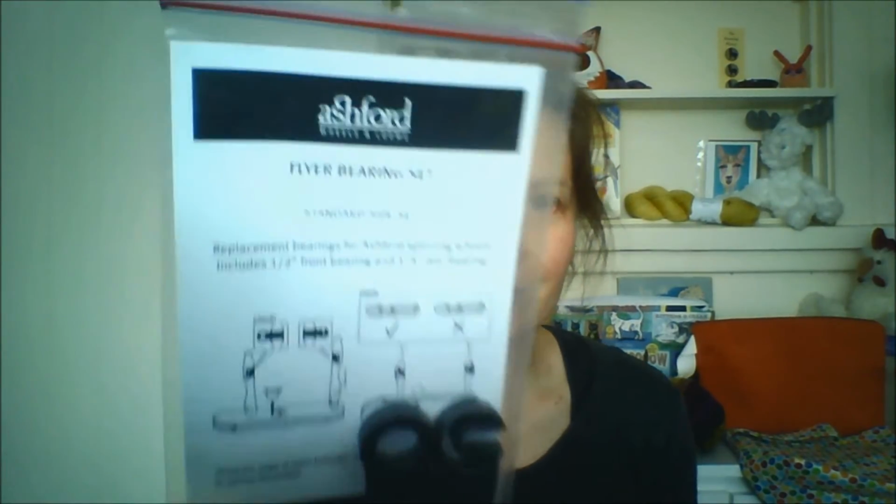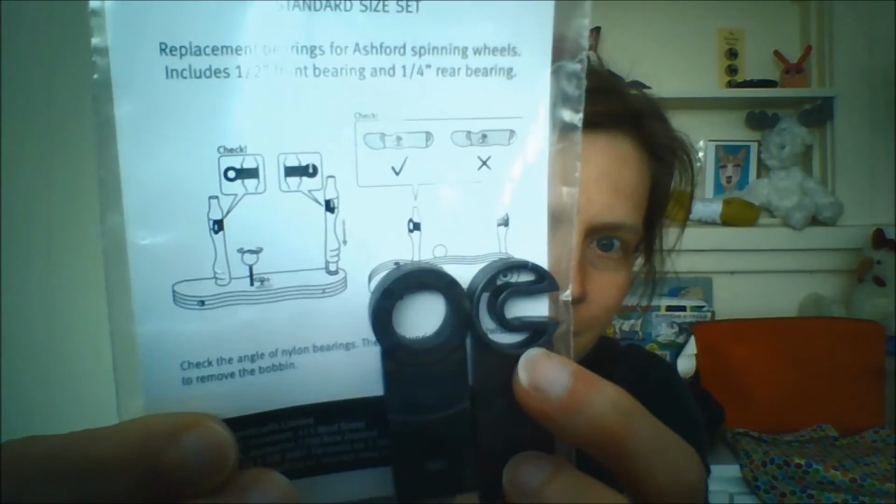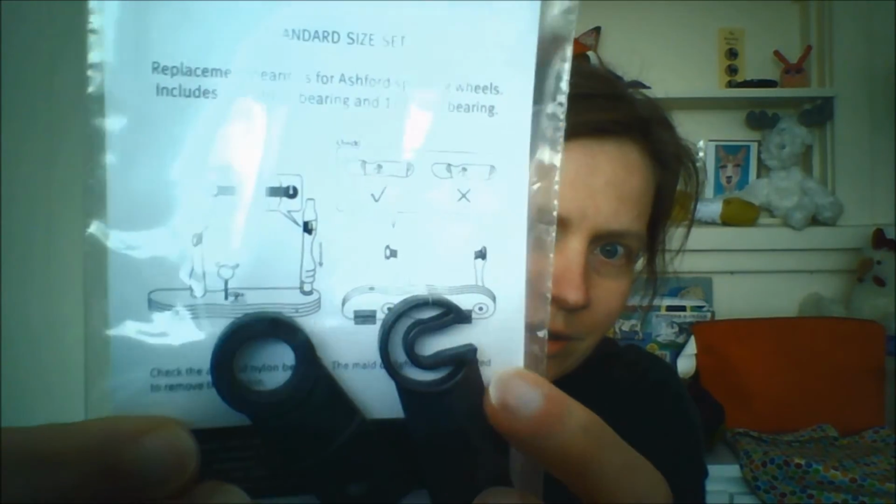I got a fly bearing set because my wheel, my traditional wheel, doesn't have this bit on it, and it's actually been hard with my jumbo flyer to release my bobbin, so that's going to help because I can just lift it out.